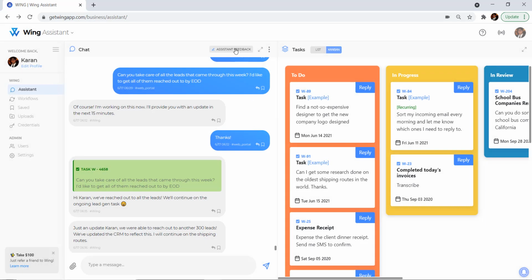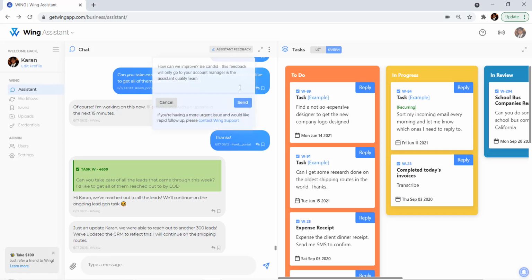In addition to that, you can also provide feedback directly to your assistant from right over here. You don't have to worry about being too candid because this is going directly to your assistant's quality assurance team as well as our supervisory team. Our team will see your feedback immediately and will begin to triage and understand what exactly went wrong and how we can improve. We'll begin actioning your feedback immediately, and you should hopefully have your problem resolved in the next 5 minutes or so. If not, you're also able to contact Wing support directly from the experience right over here.